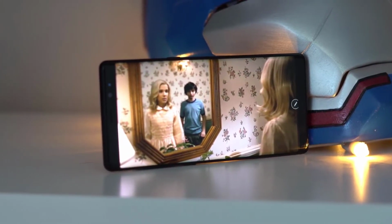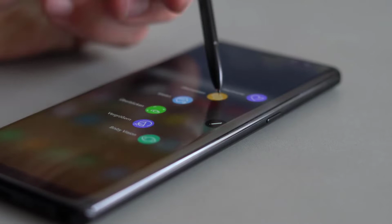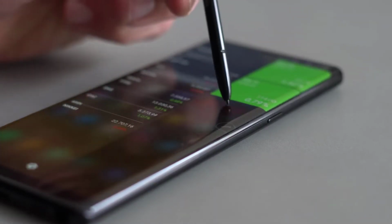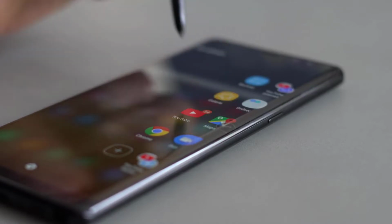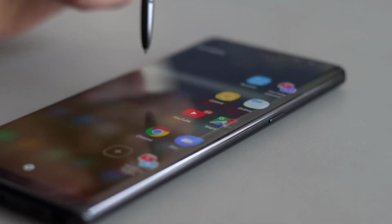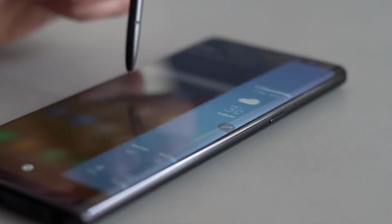Verdict: the Note 8 has leapt up the rankings thanks to a mega price drop. It's much more palatable thanks to the launch of the Note 9. You might want to check that out, but the Note 9 is now a pretty stunning buy for the cost.